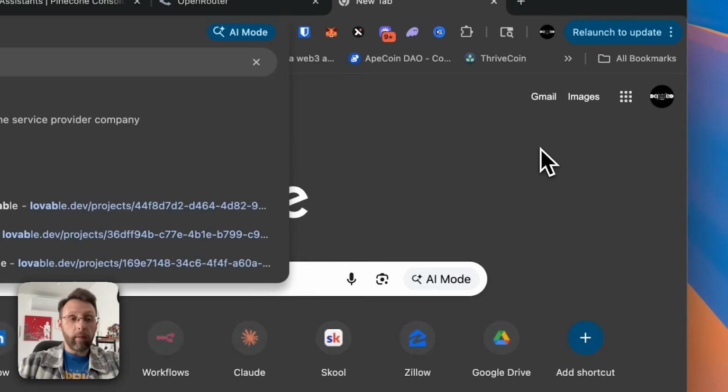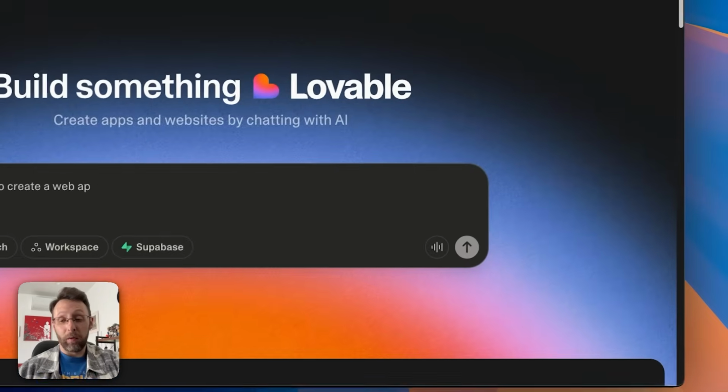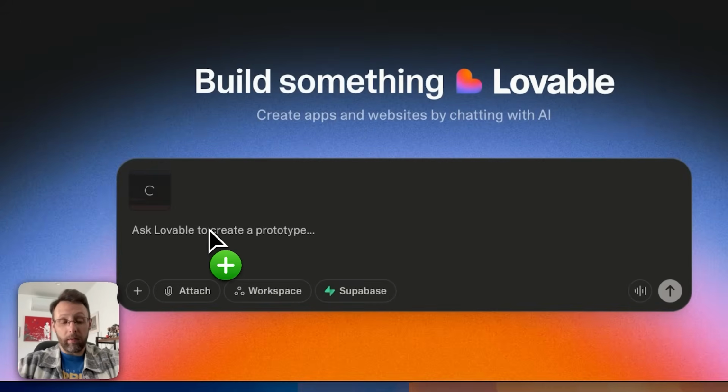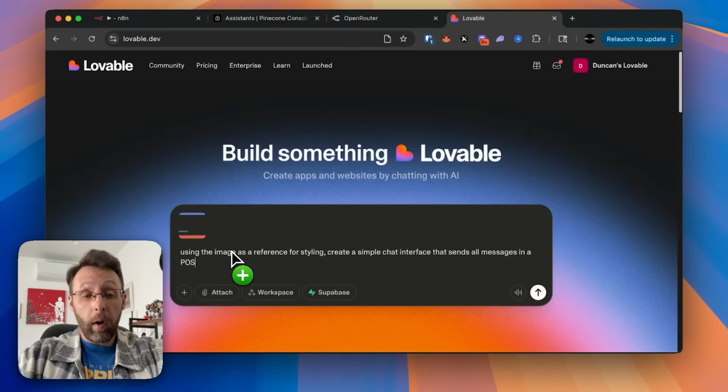So I'm going to hop over to Lovable. Why don't we take a screenshot of this to use as a reference, because this is the type of chat box that we need. So I'm just going to drop this in: using the image as a reference for styling, create a simple chat interface that sends all messages in a POST request to this webhook.